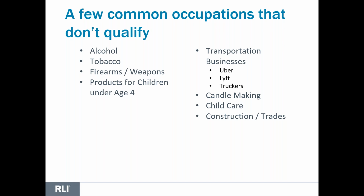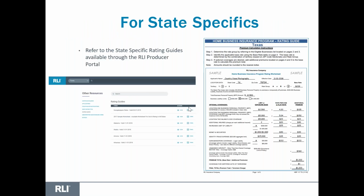People that provide childcare or daycare are not eligible for this program, as well as any of your construction or trade businesses. So there's a contractors market out there specifically for your in-home plumbers, electricians, things like that, that do fall outside of the RLI Home Business program.